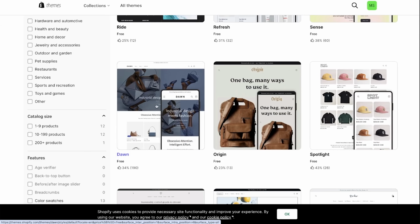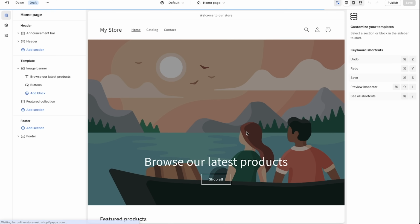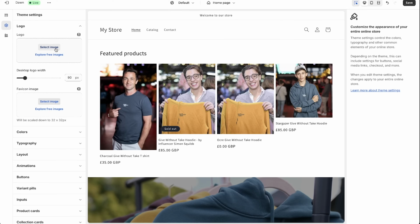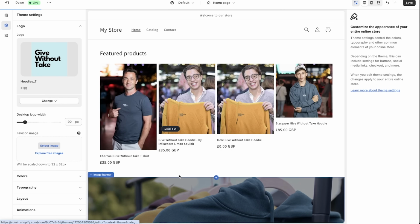Oh, I really like this theme. This is really cool. Now you can pay, but I'm going for this free one for now. You've got to keep your costs down when you're first starting a business. You can see it already looks like a store. It's so simple. I'm not tech savvy at all. So if I can do it, you can do it. I'm just going to change the text here and add the official Give Without Take logo. So I'm just going to upload that.